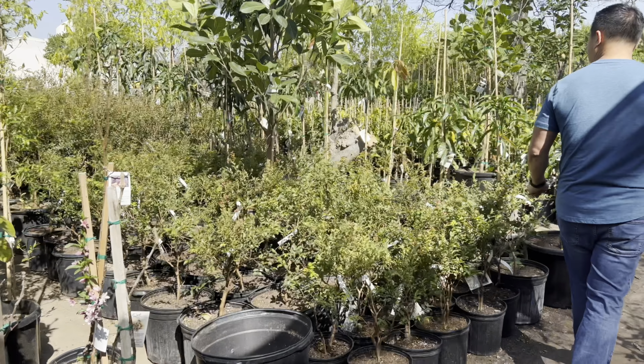Guavas, of course, Thai guavas. There's actually two varieties. These are the Thai white guavas, and then they've got these that are Thai pink guavas, which is interesting. Yeah, the options are just crazy.